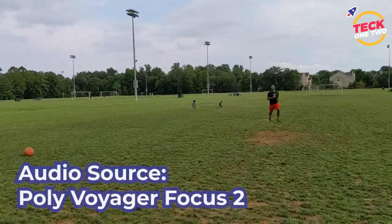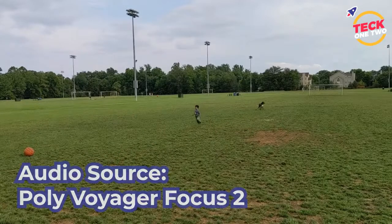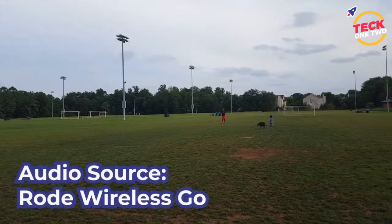There she goes. We're in a nice open field, summer day, cicadas, some sunshine, some clouds, a little bit of everything today.